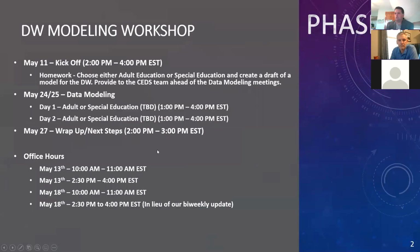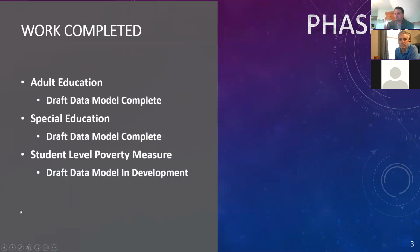And just a quick overview of what took place in May, in case you weren't able to be a part of what happened. We did have a data modeling workshop. May 11th, we kicked that off. And then we had some office hours in between that actually turned into modeling hours, where we were doing a lot of the modeling work. And that May 13th or 18th. And then May 24th and 25th, we did some more modeling, and then finally wrapped up on May 27th. So very busy May working on the actual expansion of the warehouse model.